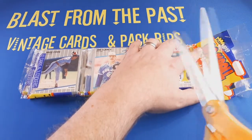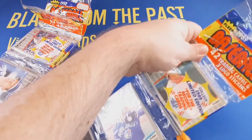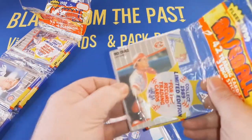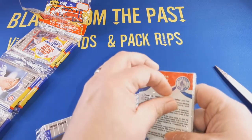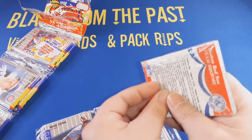I got my trusty snips here. Let's kick into some rack packs right now and see what we can get. We're going to cut rack pack number 1. Open right here. And let's see, we're going to start with this first pack that is wrapped up in the cellophane here. Very interesting here.